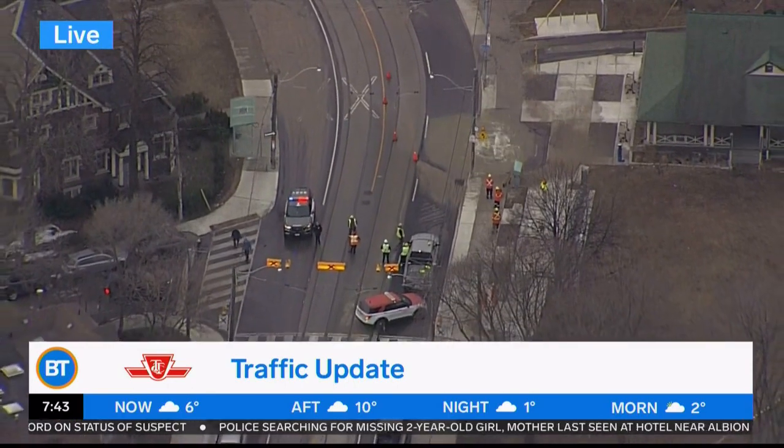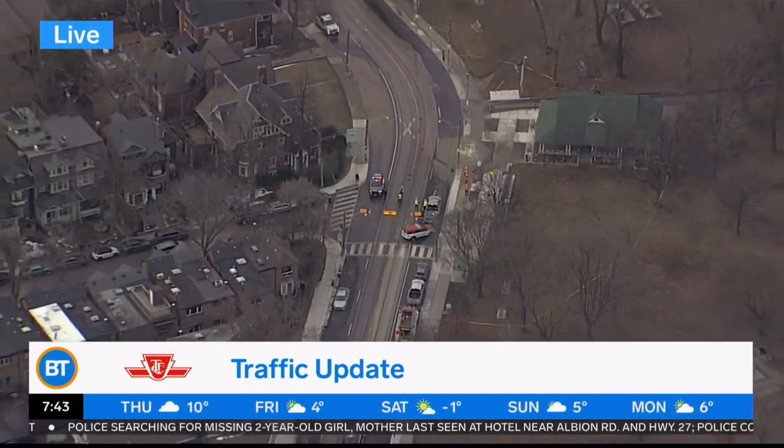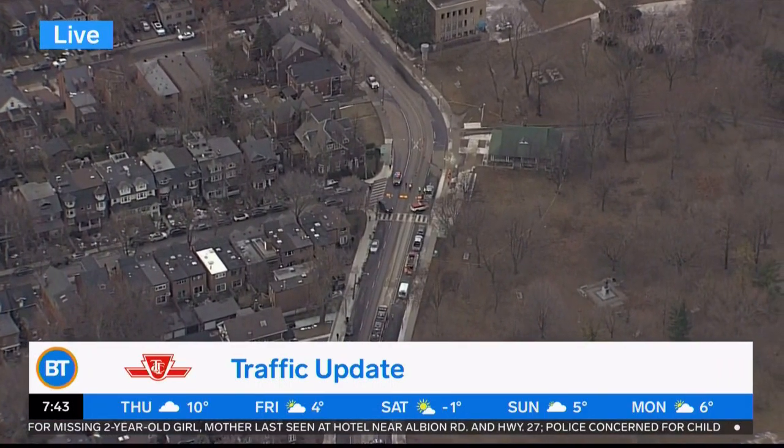Crews are on scene. They only just closed down the road properly. We've got this under control, but it's very much an active situation. Again, that's Broadview, north of Gerrard, closed off both directions because of a broken water main.